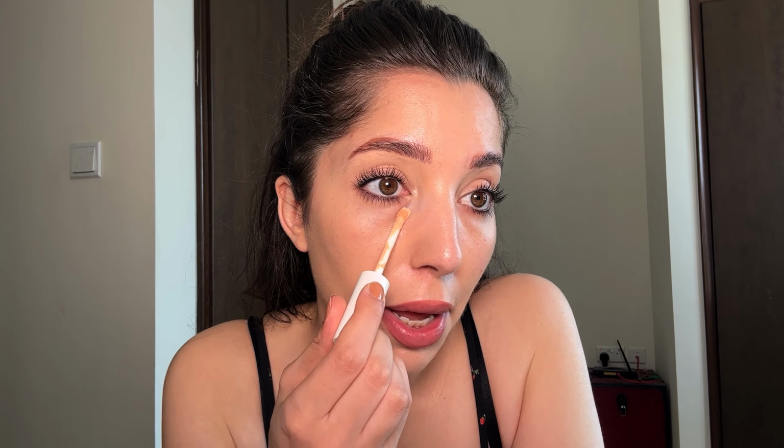It's a wand. So let's try it. Just so you guys know, this is my under eyes now. I don't have problematic under eyes. I just look tired. I don't have deep color to conceal. It's just tiredness for me. So I'm going to do one side and hold this side, and we'll find out.